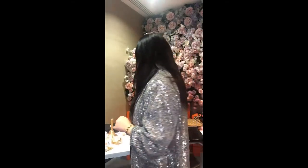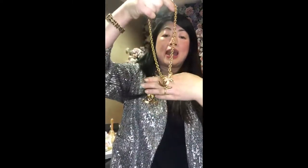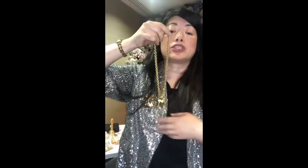Now, if you want to go in for the whole CC vintage look, you also have to get the matching CC necklace. This is just stunning. Also amazing condition, also from the '94 spring collection. So I would say they're from the same season and same collection. These are beautiful necklaces, so you can wear that as a set. Both these pieces are available right now. The pieces only come as they are, sold as seen, but we will provide complimentary luxury promise packaging.